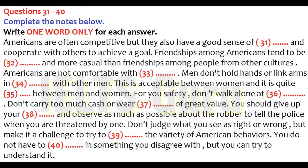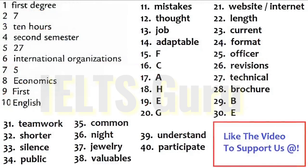That is the end of part 4. You now have half a minute to check your answers. That is the end of the test. You now have 10 minutes to transfer your answers to your IELTS listening answer sheet.